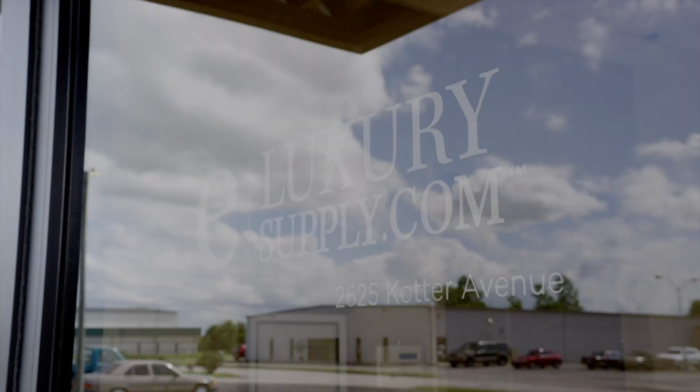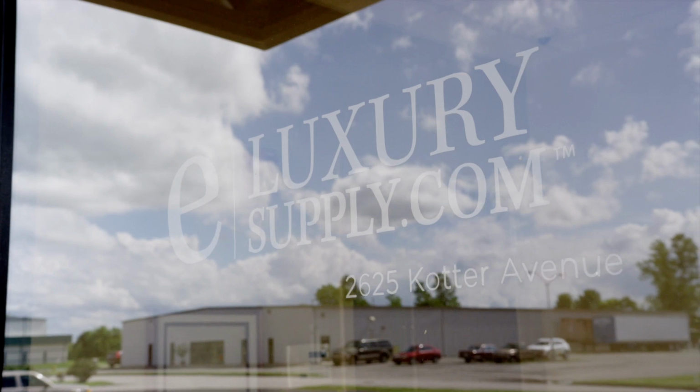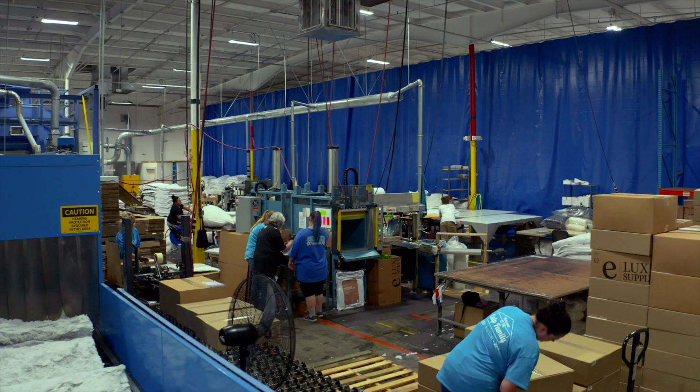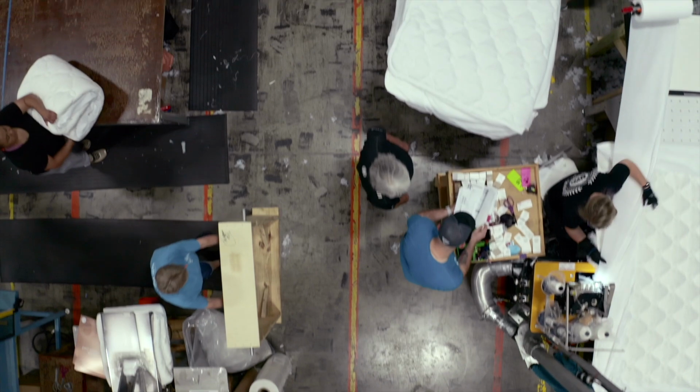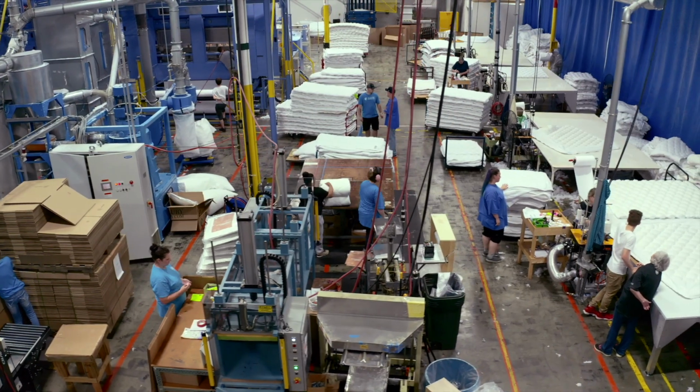The eLuxury manufacturing team in Evansville, Indiana, are devoted to manufacturing some of the best reviewed mattress pads online. With over 1 million of these mattress pads manufactured and sold worldwide, our team works tirelessly to make to order these pads and get them on the way to the consumer.